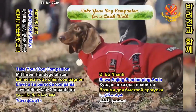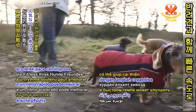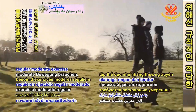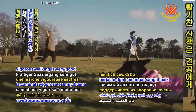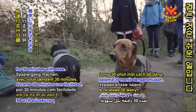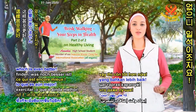Take your dog companion for a quick walk. Walking your canine friend at a brisk pace can improve his or her fitness and yours too, as most dogs require regular, moderate exercise to keep them healthy. Vigorous walking is very good for them, and they can take a fast walk with you for 30 minutes with ease, and you don't have to find extra time to exercise, which is even better.